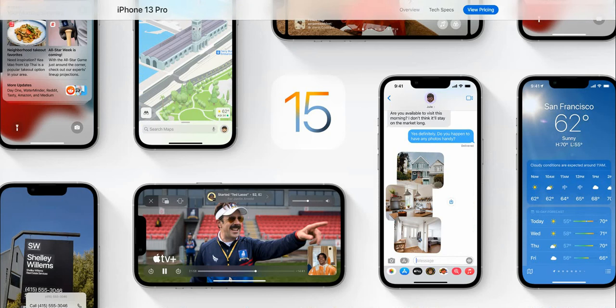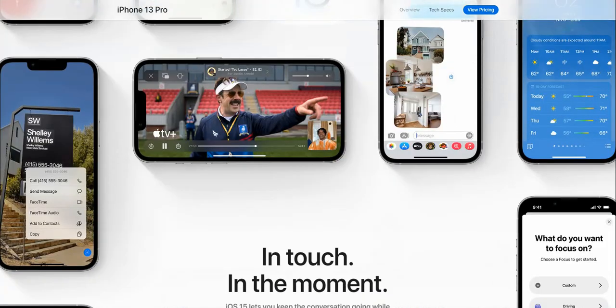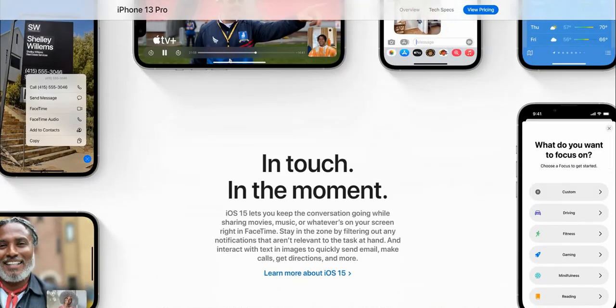iOS 15, so you guys can get a feel for what iOS 15 looks like. They got Apple TV there, they got the weather app and all that, iMessage I think is right here, and they got all different things opened up here.